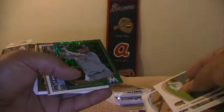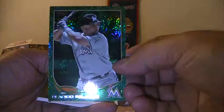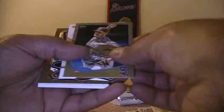Placido Polanco. Green Sparkle, Million Dollar Chase, and Chasing History, Mike Schmidt. A gold, Jason Marquis. And that is 663 out of 2013. Making Their Mark, Zack Cozart.